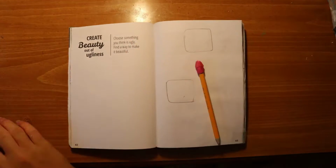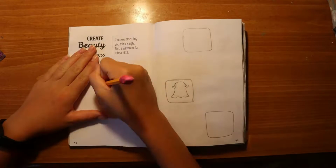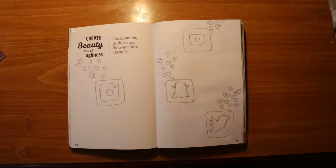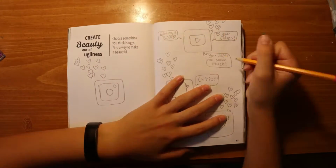Now to make something beautiful. So that other page had taken me a very long time, and I was really stumped on ideas for this page, but I thought of the idea to do social media.